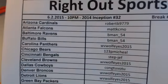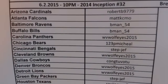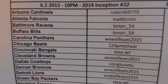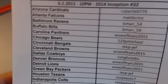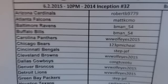Okay, guys. 2014 Inception. Number 32, guys. This ended Monday on eBay. Always been a fun set to do. Some great rookies coming out of the set. It is more based off the four first rounds of the draft, I believe. But there are some great cards in this set.